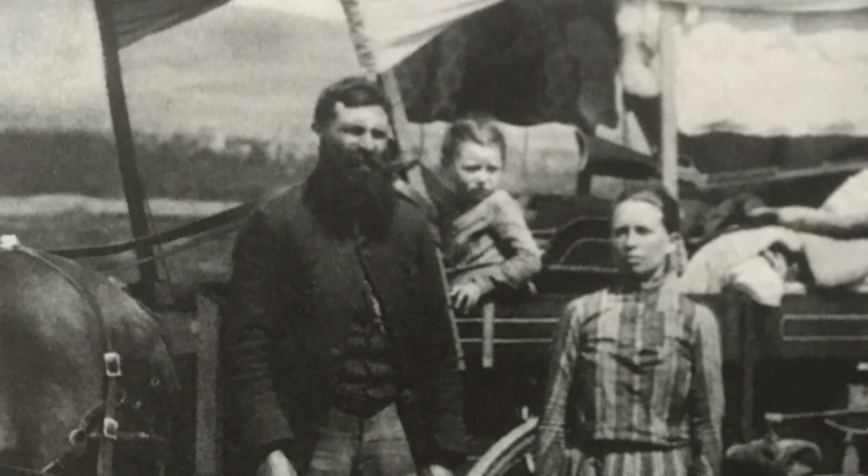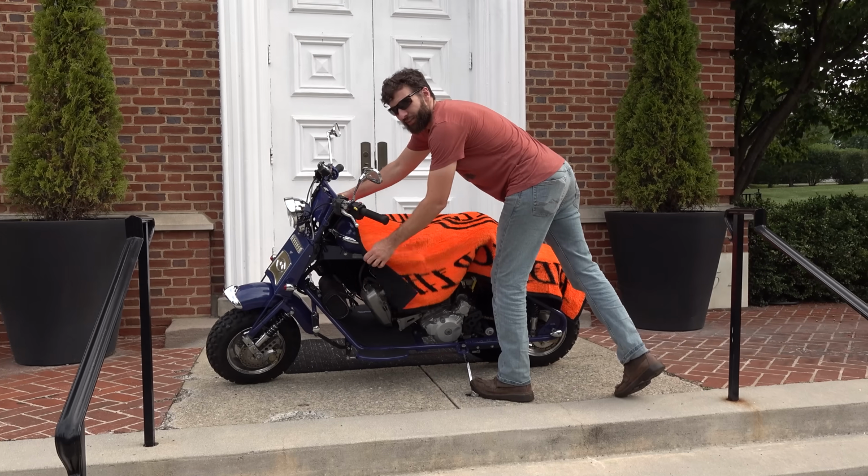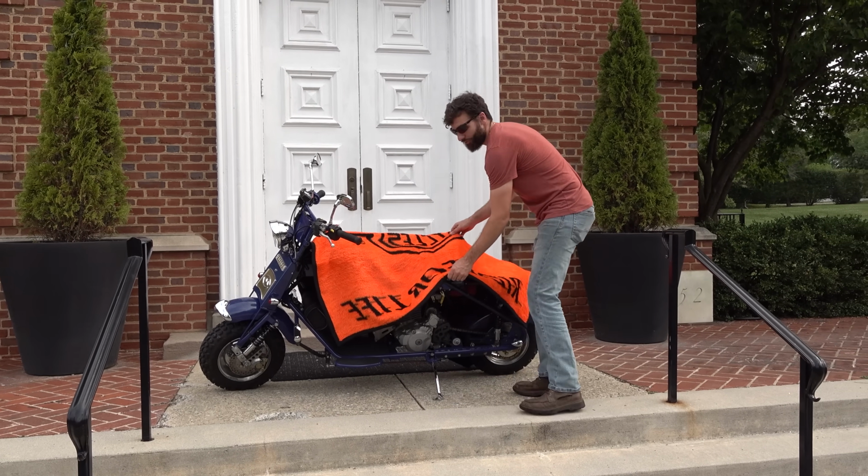Alright, so if I've learned anything from Benjamin Button, it's two things. One, I'm not the only one that ages backwards. And two, if you have something really, really horribly ugly, you can drop it off at a church, they'll take it and love it. The Harley blanket on, so it's a little better.